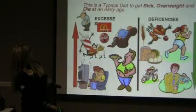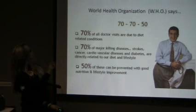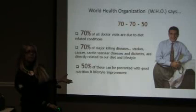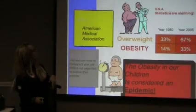I know it does some fancy stuff. There we go. So then we also show them excess and deficiencies. Again, we're just going to click through these right now. We talk about the World Health Organization. Some of you may not have ever seen some of these slides, some of you may have already seen them. But for your campers that have never seen this stuff, it's very alarming to them. You see their heads, they start like, wow, I didn't know all this stuff, okay?